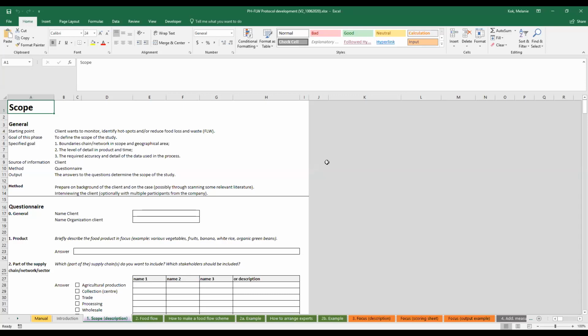So normally you start with a client who has a question or wants to know something of a supply chain. They hire an executor, that's for example, a consultant, a university, a student, but it can also be like an own employee. The client can be a company or a sustainability manager of a company or the government. In the scoping phase, the executor talks with the client about what they want. So we try to define the scope of the study.